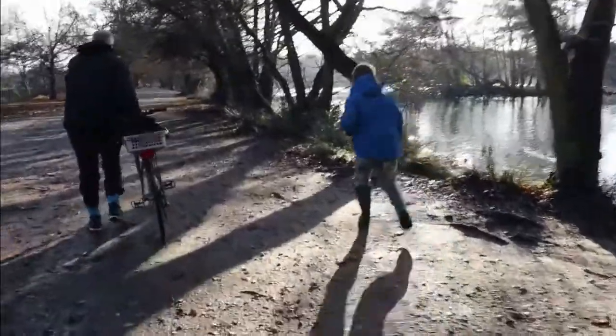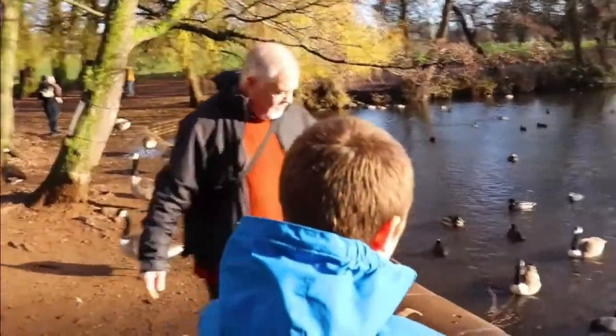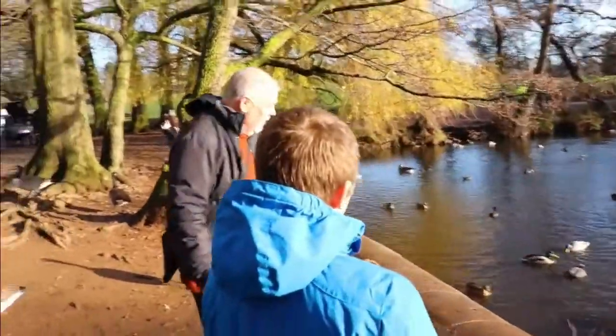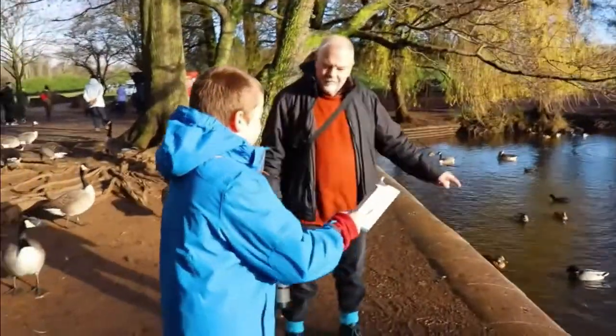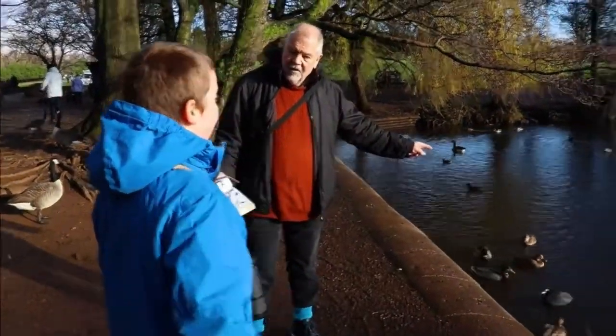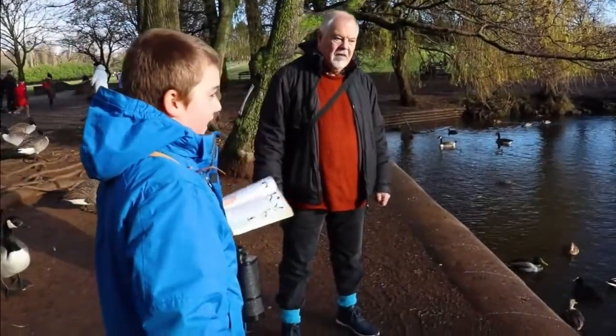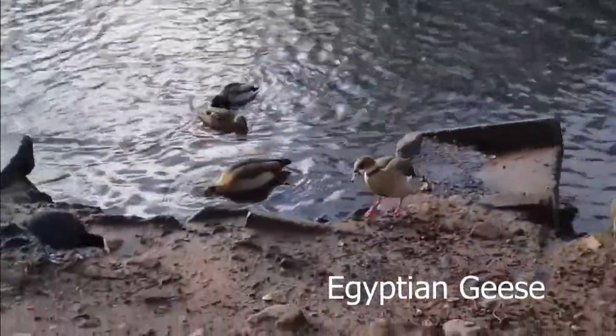They all look like ducks to me. So what can you point out and show us that are here today on the lake? Well, you can see Egyptian geese as well. Are there some Egyptian geese here? Yeah, they can be. Wow. Okay. They're the more colourful ones. They're beautiful, aren't they? Yeah.